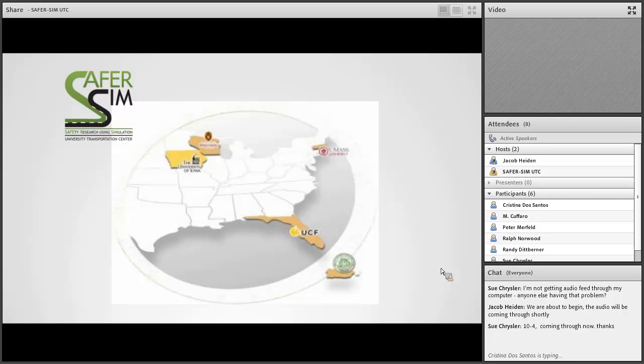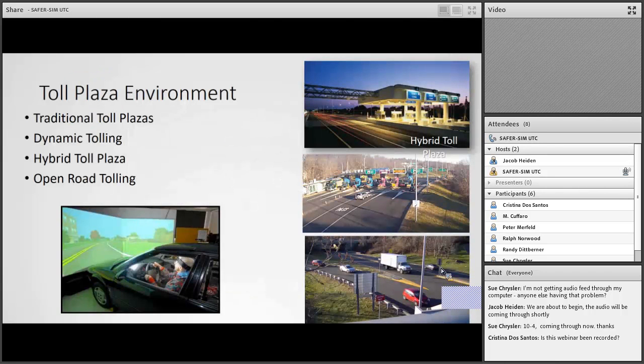And the highlight of this particular consortium is the use of both microsimulation and driving simulator technology to study aspects of transportation safety. And one project that we've started from the beginning, which actually folded into a series of projects, is in and around the toll plaza environment. And as I mentioned earlier, and as you'll hear a little bit more, some of the statistics as we get into it, the toll plaza environment is one of the more challenging scenarios.